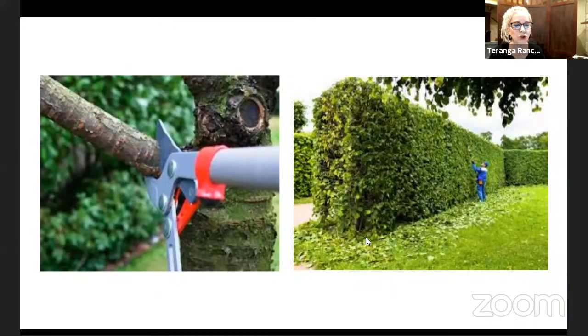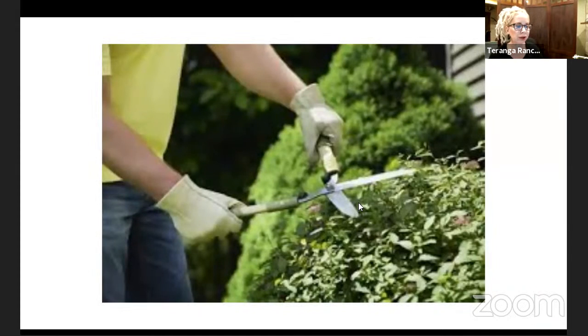So again, if you can do that trimming now, then all winter your stuff can grow back in and be beautiful and be ready for spring. And then you don't have to be fighting that battle in the spring, and you don't have to worry about whether there's a bird nest or not, right? So bushes, trees, hand tools, so many great hand tools.